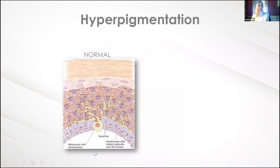So for healthy skin, basically we need to be protected. We need to create pigmentation. That's part of our immunity. Some people have different types of color, different components of it, and also a different density of the pigment, of the melanin. But nevertheless, that's healthy in the skin, the melanocyte system.